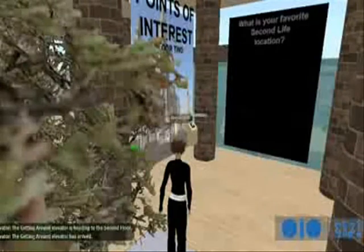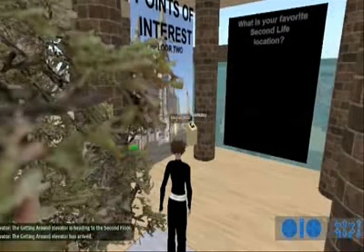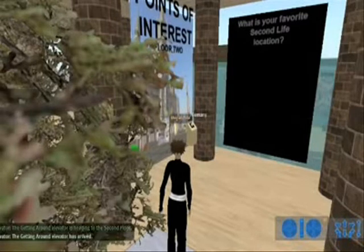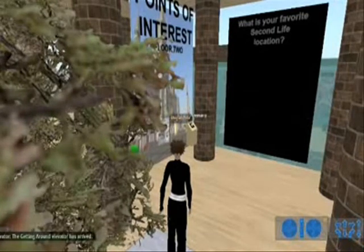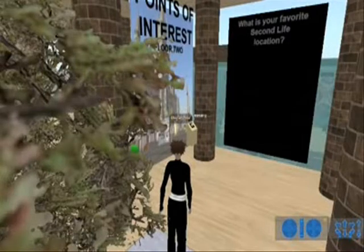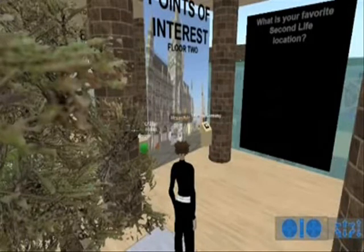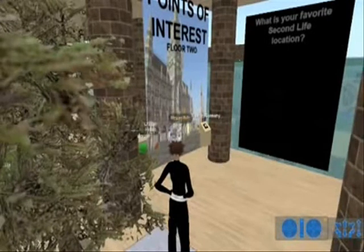Here on the second floor you will find points of interest. Although I have designed the floor layout and added all of the components to it, each person in our group was asked to find their favorite point in the real Second Life. To your left you can see a picture of Munich, Germany. If you click on each one of the little boxes, you can receive a note card as to why that's a favorite point of interest and where that point is located in the real Second Life.